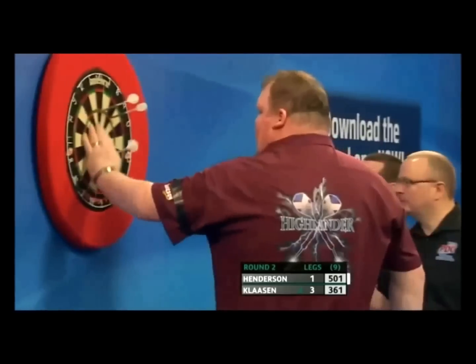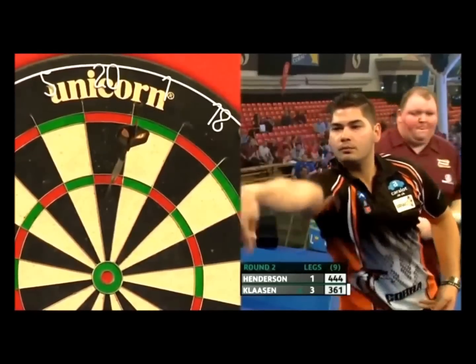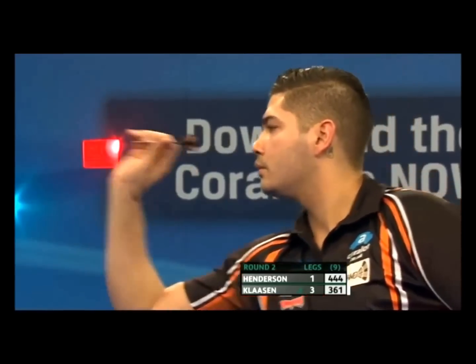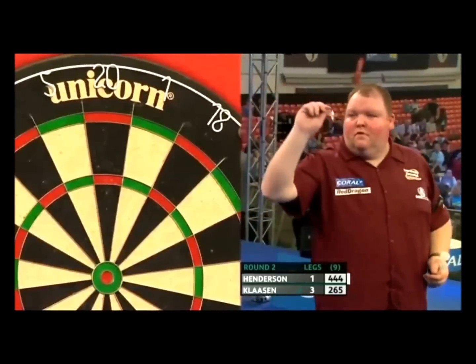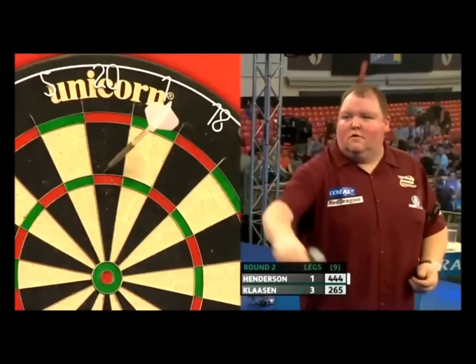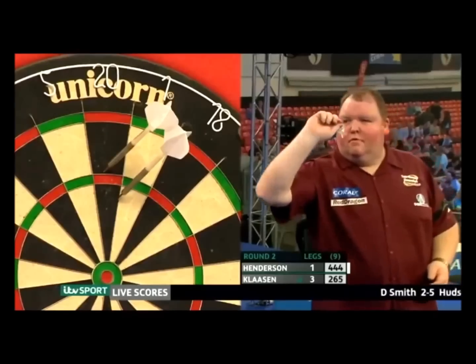57. Looking now to regain his spot in the top echelons of the PDC. But Klaasen, he has got the game, he has got the ability, it's never been in doubt. Well, we saw him last year in Germany, didn't we, at the European Championships. Beat Wesnut in the first game, played an absolute blinder in that event.